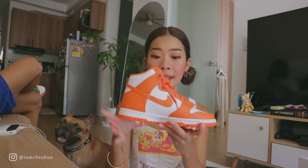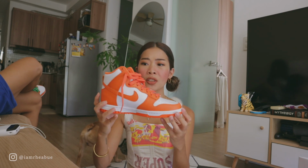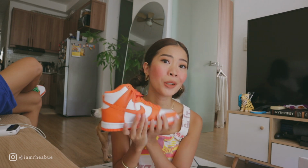I do have a low, which is yung Coast, diba? So, yun yung first Dunk pair ko. And this is my second, but my first high pair. Kinap ko siya kasi sobrang ganda ng color niya. Like, wala pa akong ganitong pair.